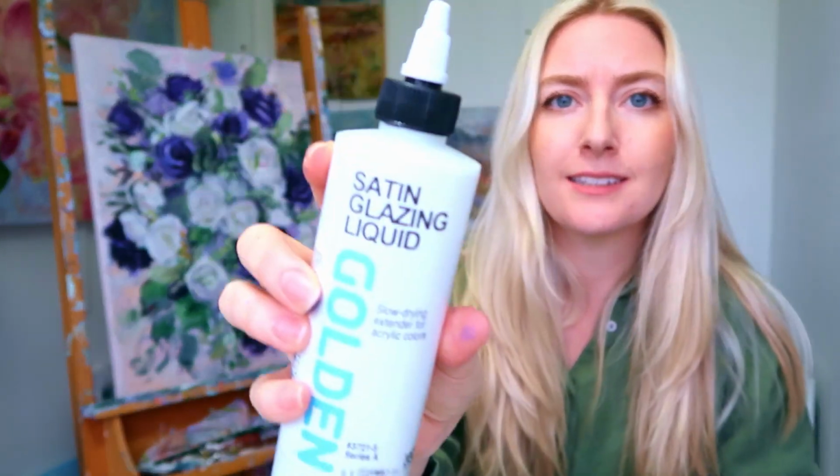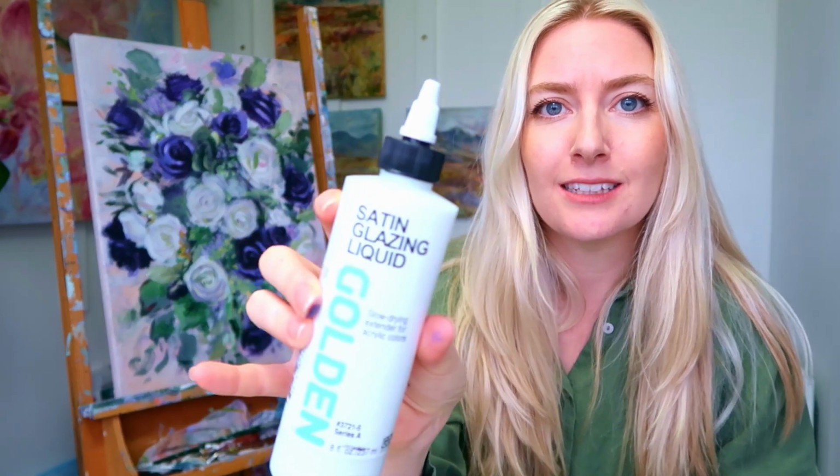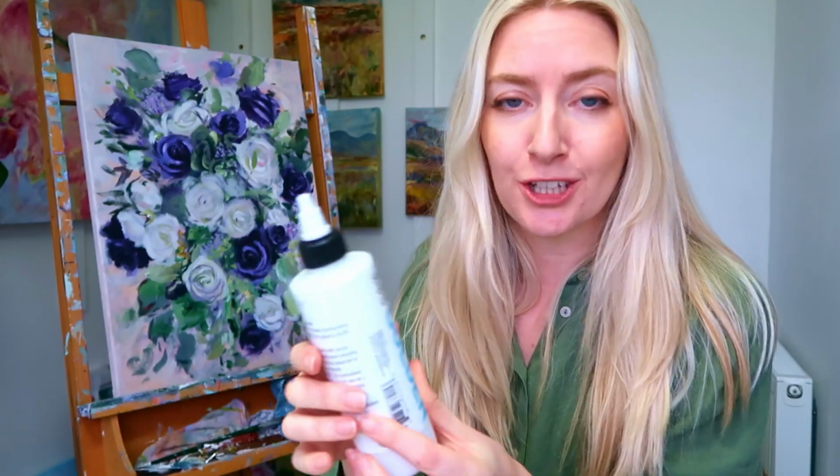Okay, so my last painting tip for you is, if you find that you've painted something and you want it to be a different colour, don't feel like you have to go straight in with all the paint and try and fix it quickly. Just take a deep breath and use something called a satin glazing liquid. This stuff is amazing for final layers when you want to just change the colour or something. Obviously this is not a final layer yet, but I do want to show you how it works.